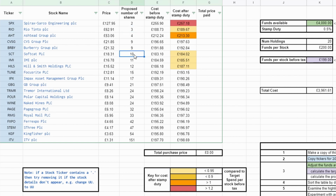So I'm going to come down and look at some of these now. I'm going to change that to 11. 12. Getting really close now. I've only got £4 left. I can't buy this one because it's £15. So the one I'm probably looking at now is this one down here. So I could change it to 152. Oops. 152. 153. That's pretty good.